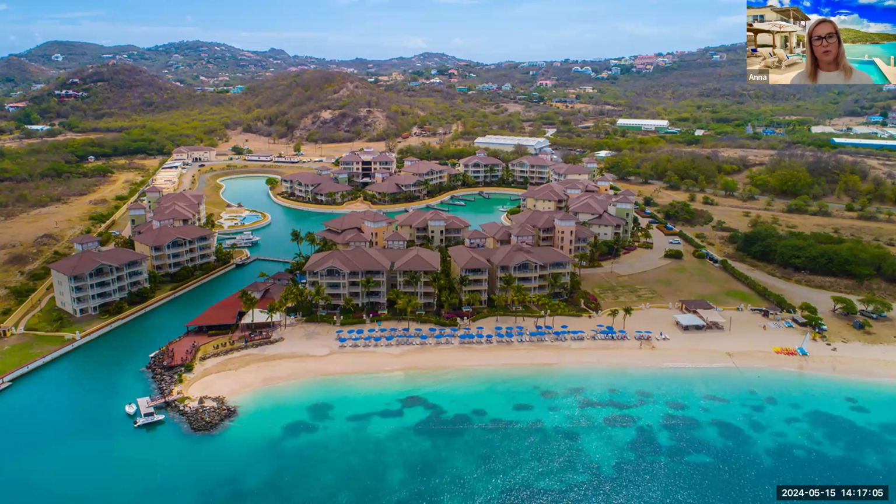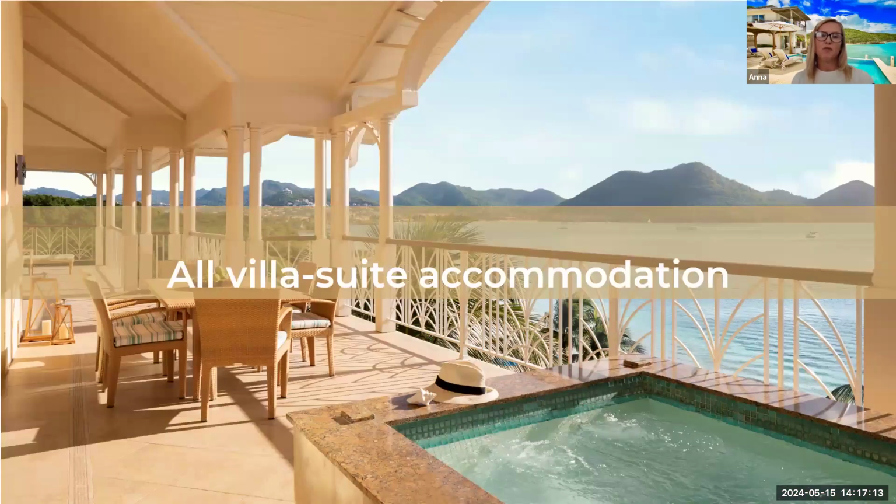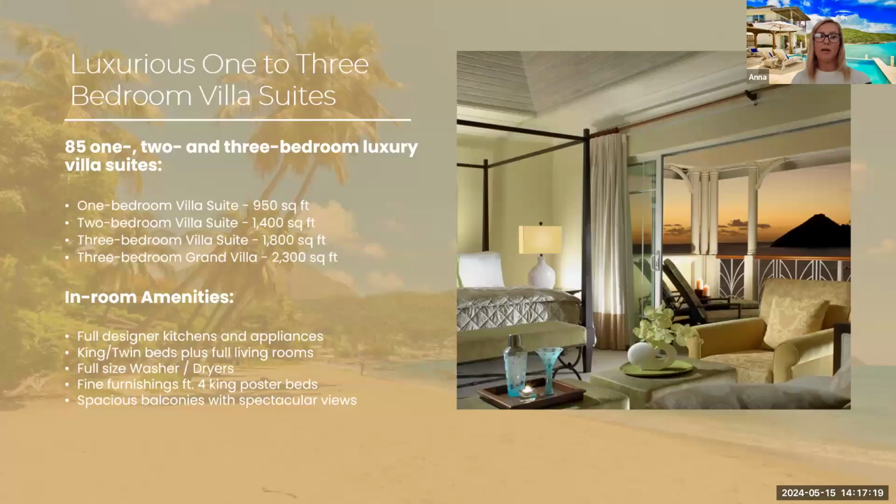But the great thing about the resort is that because we've got this marina, every single villa suite has got a water view, whether that be marina, ocean, or a beachfront. So we are fully all villa suite accommodation. It's one of the unique selling points of the Landings is that we don't lead in from a room, but we lead in from a villa suite, and they're very spacious villa suites. So 950 square foot is our 1-bedroom villa suite, all the way up to our 3-bedroom grand villa at 2,300 square foot. So the 3-bedroom will actually accommodate families of up to 7.